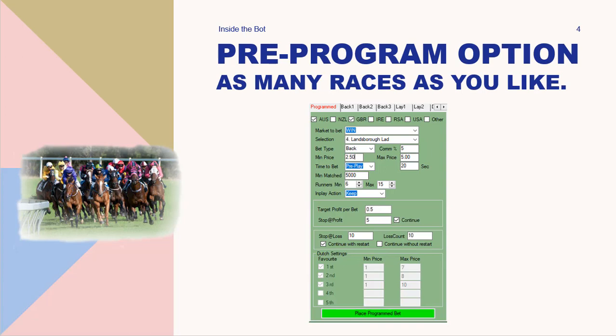So if we go to the next one, what have we got here? This is the pre-programmed option. Now what this means is you may have at the start of racing for the day 10 bets that you want to put on Betfair, but if you're betting into markets like Australia or any markets except maybe the UK, early in the morning or a little while before the race, there's not much liquidity and the markets are not running true 101%, close to 100%. They're more like 110, 120 in some cases. So the value is not there and the liquidity is not there.